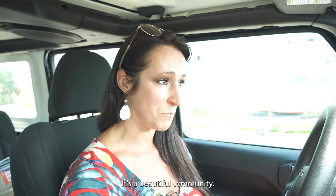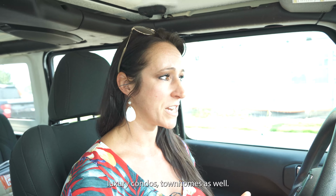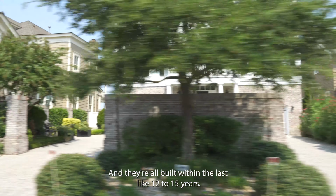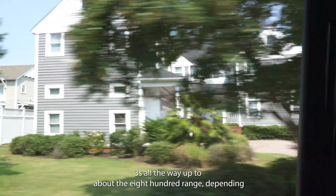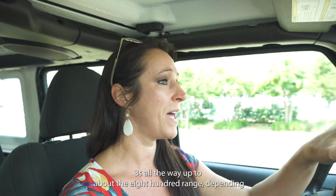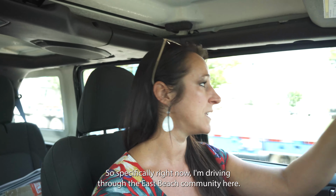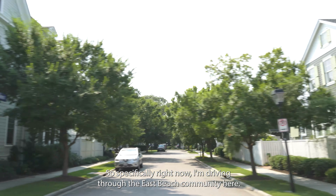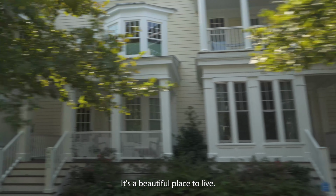It's a beautiful community. You've got houses, single family homes, condos, luxury condos, townhomes as well, and they're all built within the last 12 to 15 years. Some of them are brand new construction, and you've got prices starting anywhere from the low threes all the way up to about the 800 range, depending on the size of the house and honestly how close you are to the beach. So specifically right now I'm driving through the East Beach community here. Sold a couple houses in here. It's a beautiful place to live.